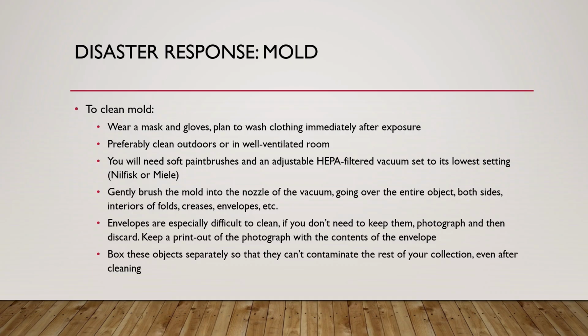Gently brush the mold into the nozzle of the vacuum. You go over the entire object, both sides, interiors of folds, creases, envelopes, etc. Envelopes, I learned, are very difficult to clean. So if you don't need to keep them, just photograph them and then discard the original. Keep a printout of the photograph with the contents of the envelope. And like I said, box these objects separately so that they can't contaminate the rest of your collection, even after they've been cleaned.